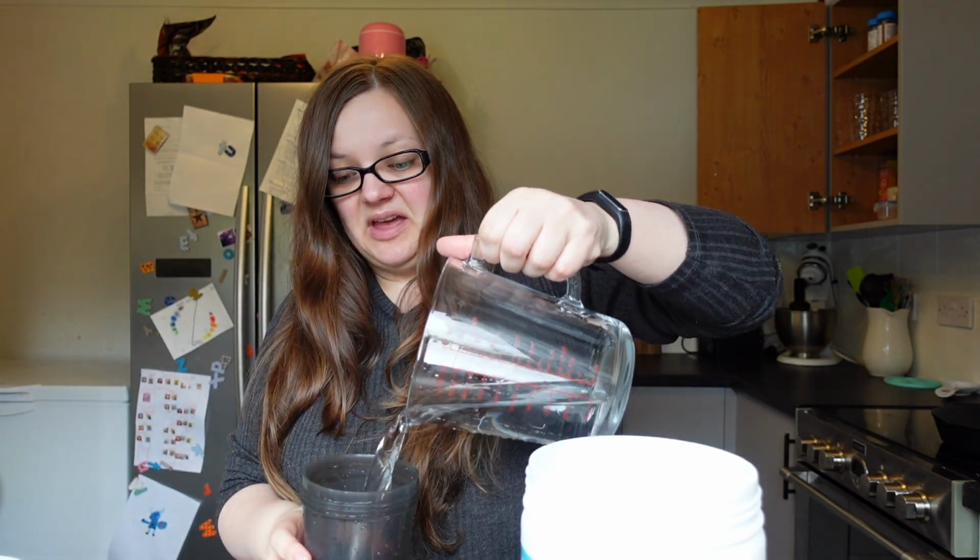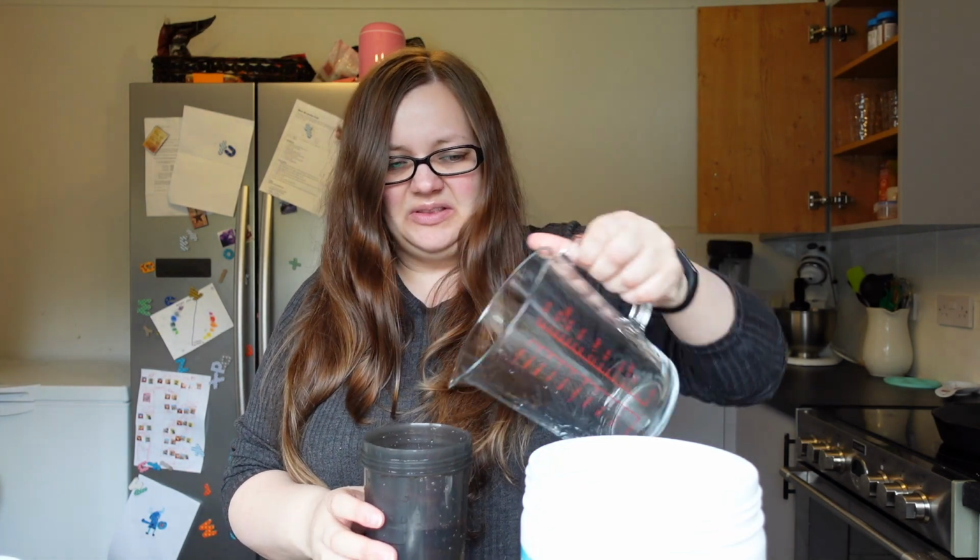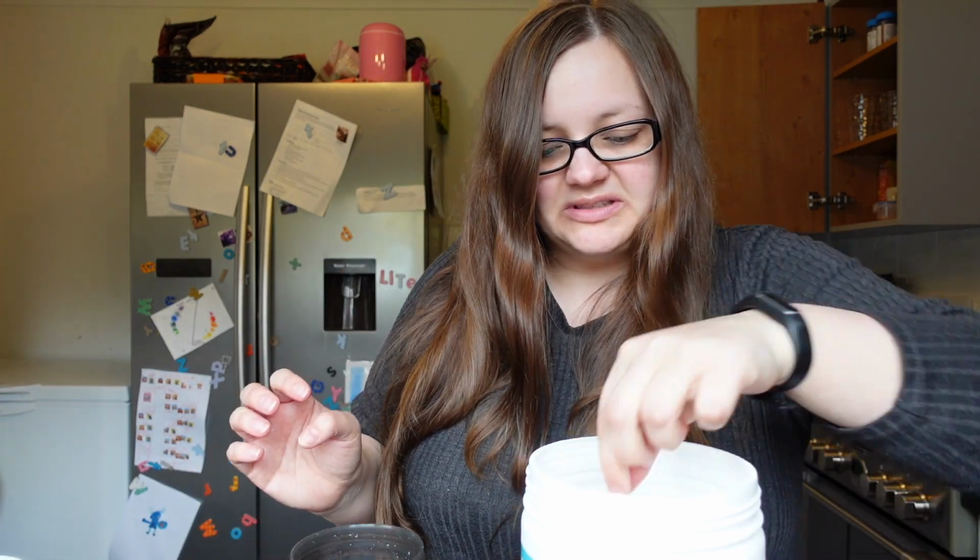I've never taken protein before and I don't have a shaker. This is Thomas's shaker, so we'll see how that goes. I don't know if you should put the powder in first, then the water. We'll see how this turns out.